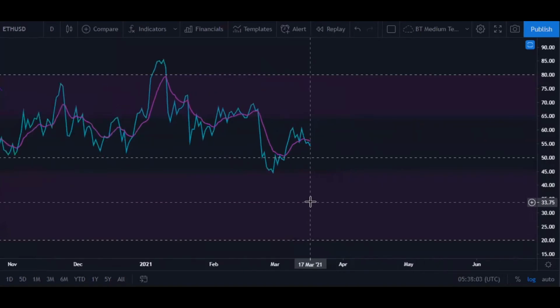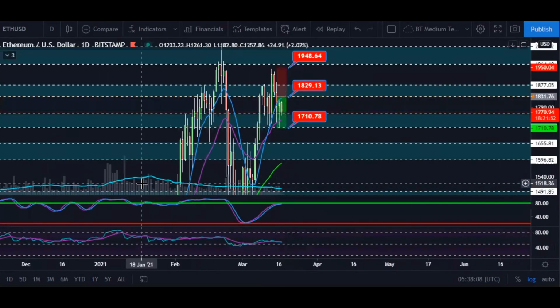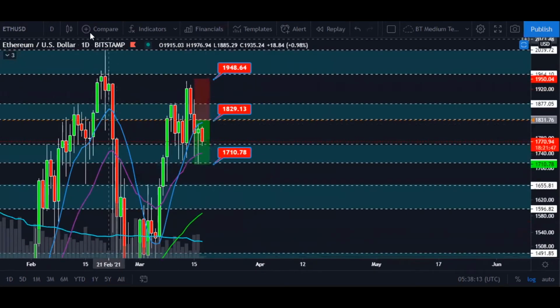RSI, not much to be said here. I do like this signature. It does look like it wants to continue, if I'm completely honest. So yeah, that's it from the daily chart that I can pick up there.